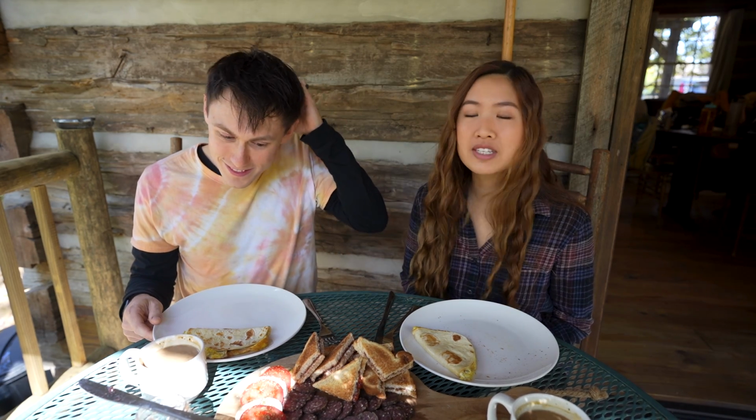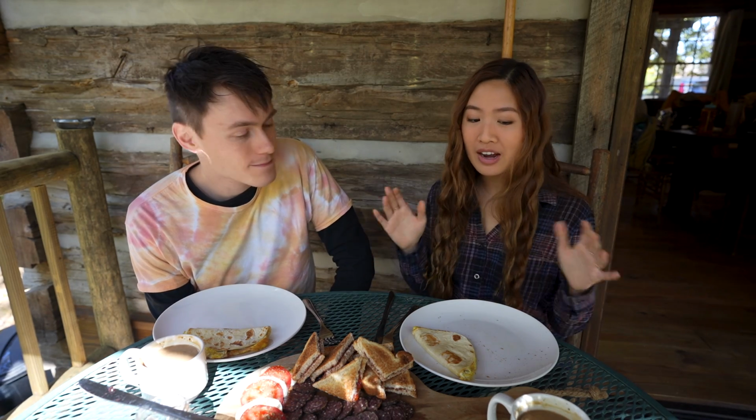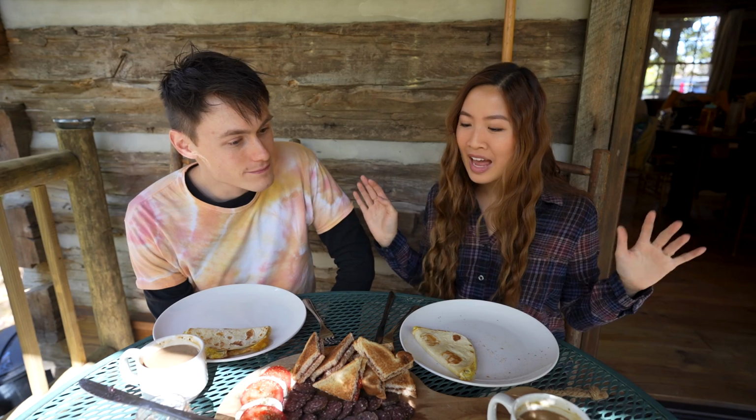Yeah, we're starting off with some chai lattes. I made it with soy milk, cardamom, of course the chai. And we were actually a little bit nervous because I forgot to bring a strainer, but thankfully this place had one. And then we've got a pretty rustic breakfast spread today.